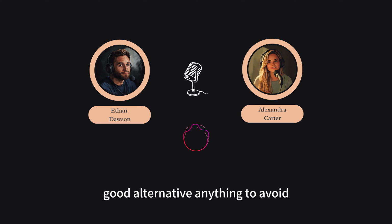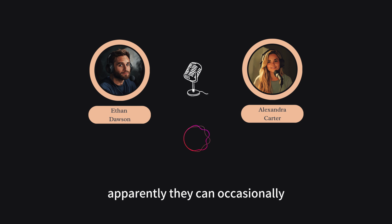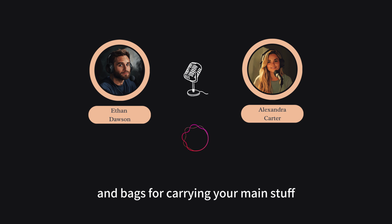Good alternative. Anything to avoid? One interesting warning. Be careful with military-style green field jackets. Apparently, they can occasionally cause minor hassles at airport security, just based on appearance. Maybe leave that one at home. Okay, good heads up.